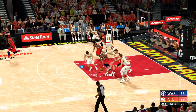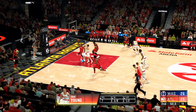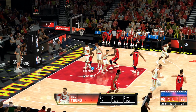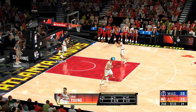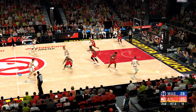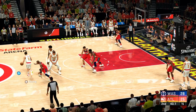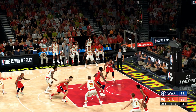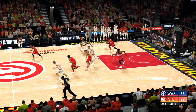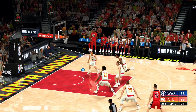Thomas against Young. Rebound by the Wizards. Well, he has to work harder to get a good high percentage look. I mean, he's been taking some bad shots out there. And despite the size disadvantage, attacking the heart of that defense. Yeah, very aggressive. I mean, he takes on the challenge with no hesitation. Off target from outside. The defense has done a good job of forcing him into tough shots this quarter.